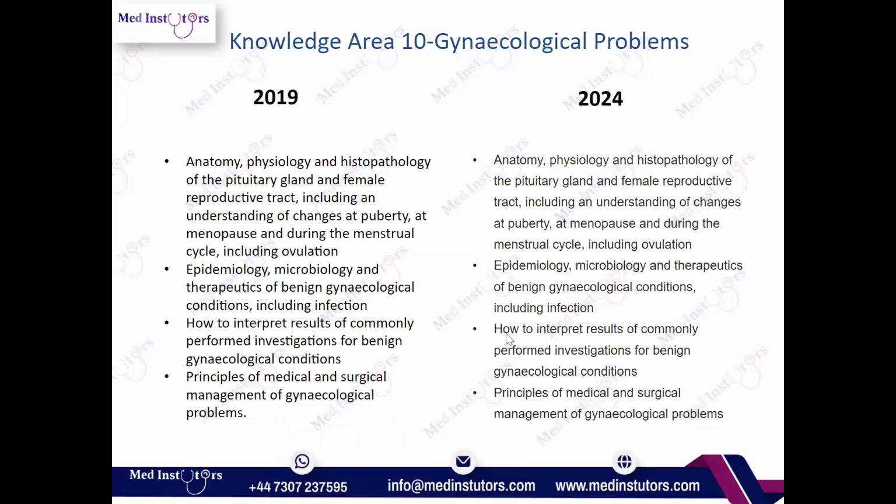Okay, in this knowledge area, they are asking about anatomy, physiology, and histopathology of the pituitary gland and female reproductive tract. And I think this is the third time they are highlighting the anatomy of female reproductive organs, including any understanding of changes at puberty.